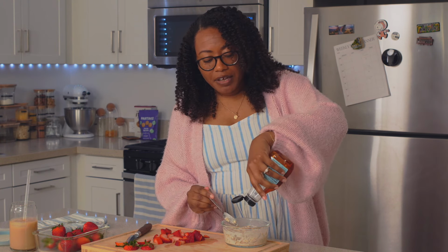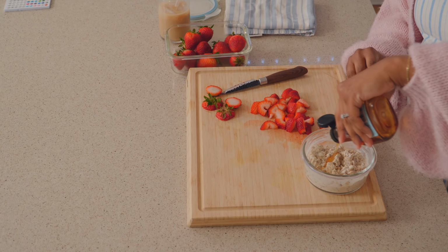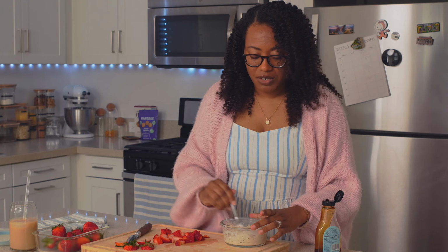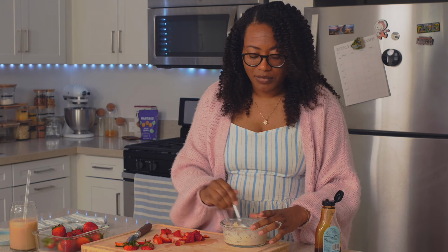Are you an agave person or are you a maple syrup person? I'm kind of both. I think it depends on what it is. If I want things to taste maple-y, I'll do maple. If I really don't want that maple flavor, then I will use agave. Okay, let's see.